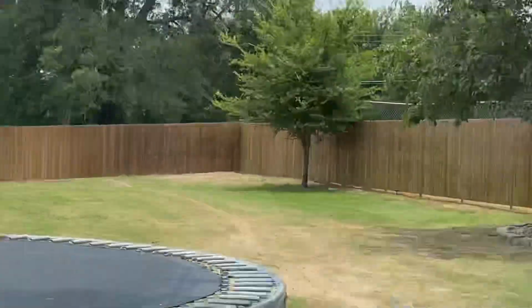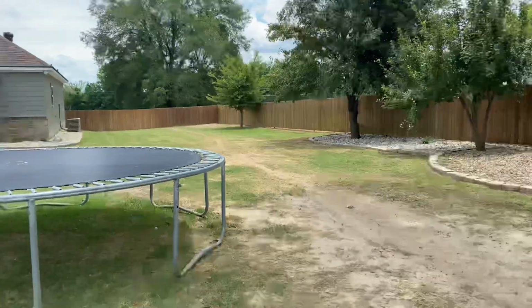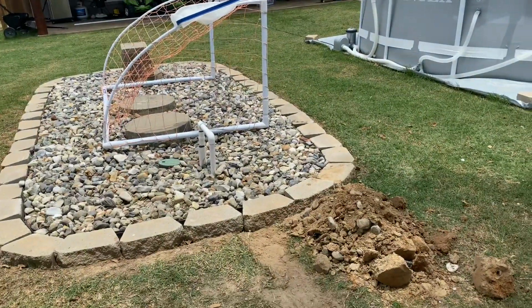Almost done. All right, cleanup looks good. I'm not gonna drive all the way down there. So there, you can see the crooked line that I got. It tees off basically right here underneath me to there, and I've already cleaned that piece up.